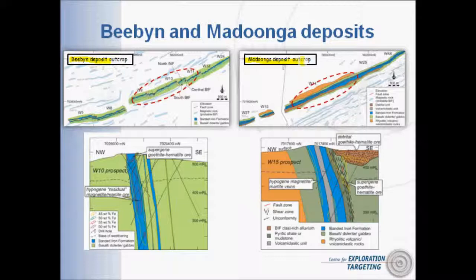Beebyn is on the left, showing the area within this field here. This is the site of the future open pit, and if we draw a section roughly through here, you'll see there are 3 main banded iron formations, which are separated by mafic igneous rocks. The high-grade iron ore zones are located beneath the zone of modern weathering and also occur near surface. That's quite unusual, that these iron ore bodies continue through the weathering profile into fresh, unweathered banded iron.